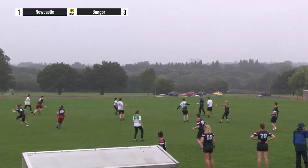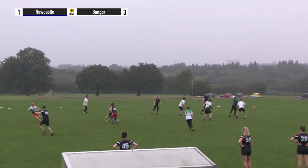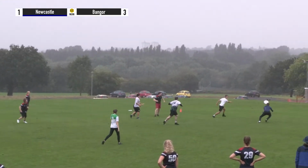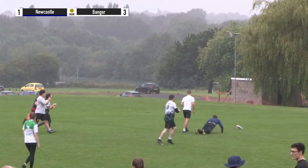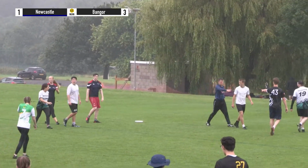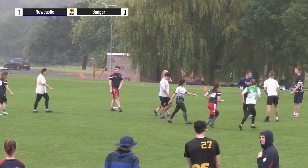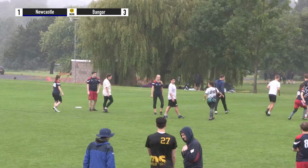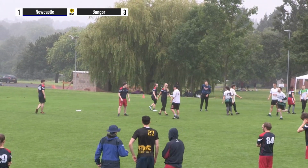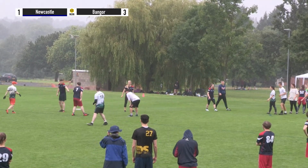So good pull from Bangor. Once again, we see that junk zone that Gigi just described. And oh, that was so close to being reeled in. Good block from the wall defender. Good attempt from the receiver, but just bounced out of the hands. Bangor just one pass away from their fourth point of the game.